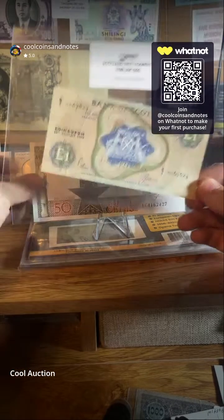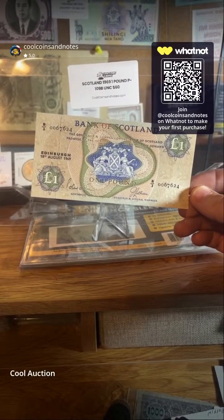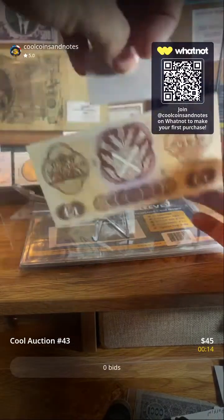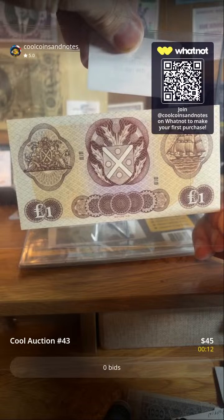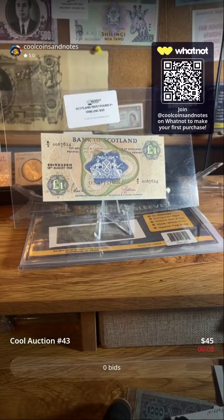What do we got here? Got a Scotland. It's a 1 pound. Pretty note. And that one is from 1969.